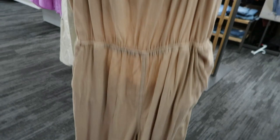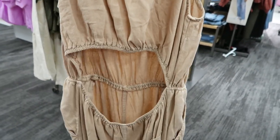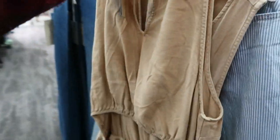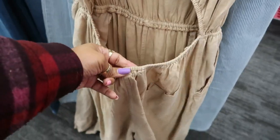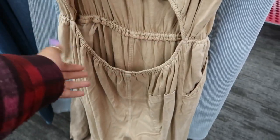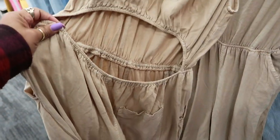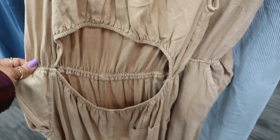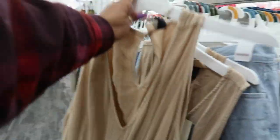Okay, so they do have one in extra large. Oh, the whole back is out. I didn't even realize that. Oh, the last time I got something, the back was out. It was too low. This part was saggy. And the whole top of my butt was hanging out. I didn't like that. I don't know if I want to try this. Yeah, it lost me with that. I'm going to have to walk away from that.